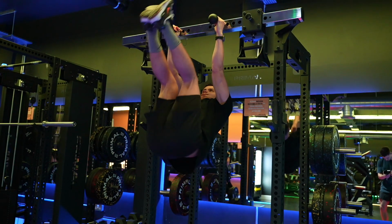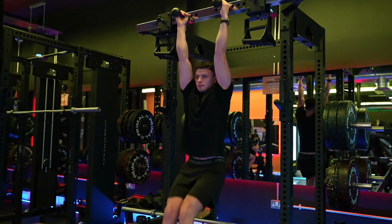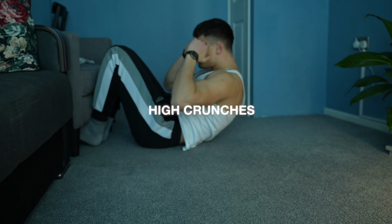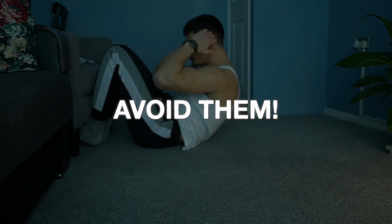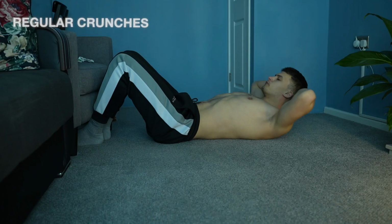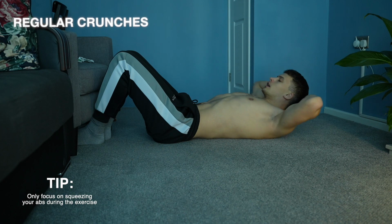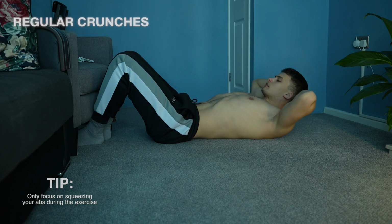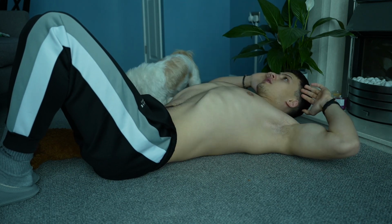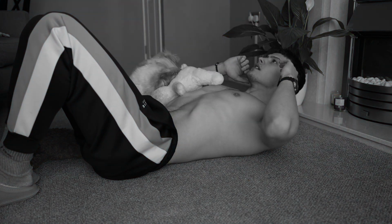So the worst type of abs exercises you can do when you have anterior pelvic tilt is leg raises, knee raises, and high crunches. So I highly recommend to avoid these exercises as they will only tighten your hip flexor, and instead do regular crunches. Do this exercise for 25 reps, repeat 3 to 5 times and rest 30 seconds in between the sets.